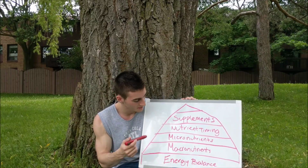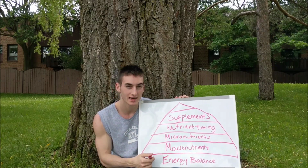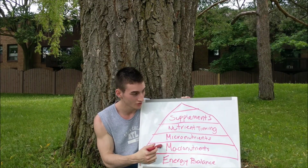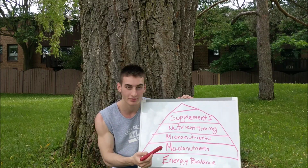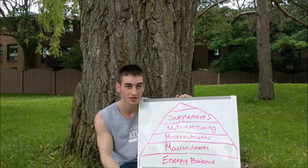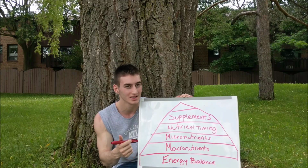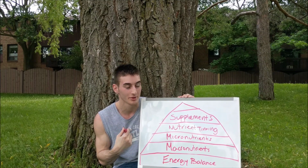But yeah, so those are some key principles. I'm just going to go over them again. Energy balance, calories in versus calories out for weight loss or weight gain. Macronutrients, should have a certain amount of carbs, fats, and protein each day. Get enough of each and stay within whatever your caloric needs are for the day. Micronutrients, eat them. Bodily function, think vegetables, fruits, minerals, vitamins. Eat them. Don't skip out, guys.